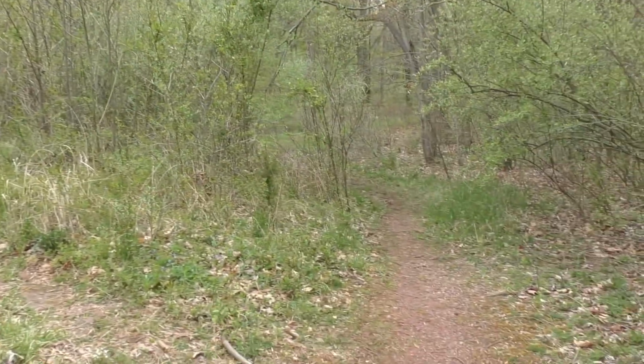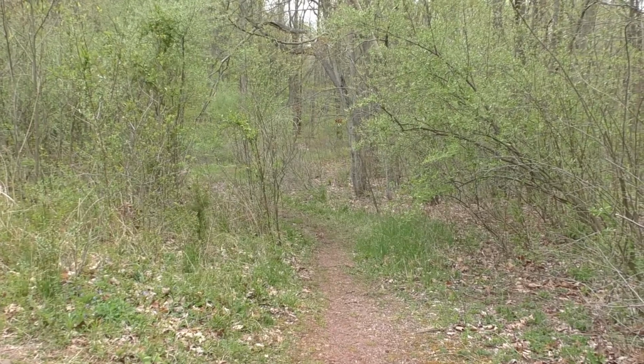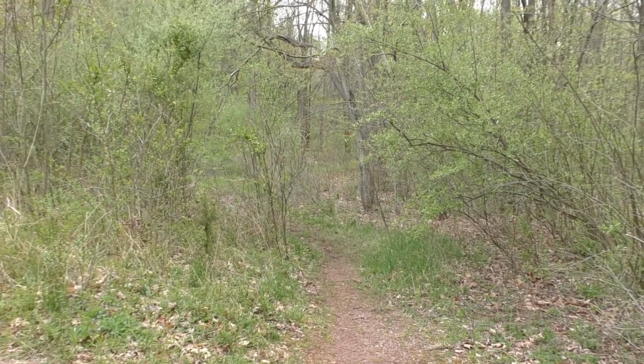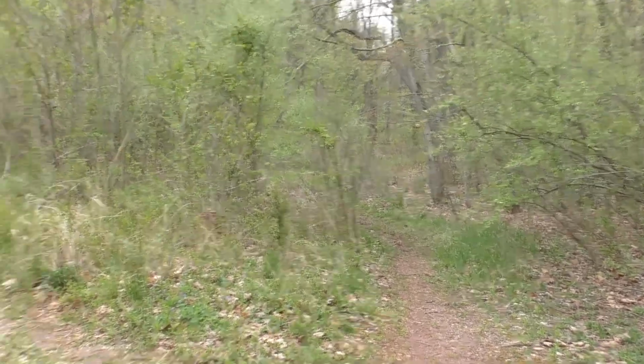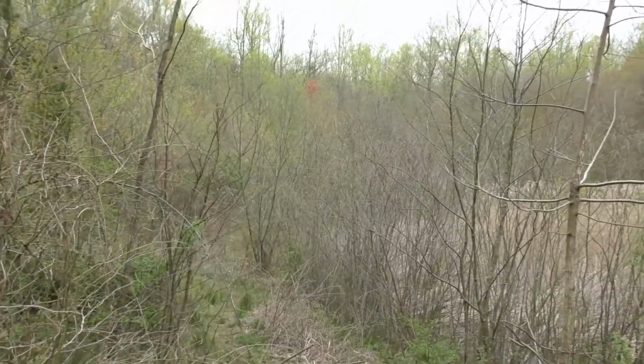So if you come over here and want to get back to those steps, when you get to that footbridge, there's a path that goes off to the left. That's the one you want to take and follow that down into the lake, and it'll take you on the back side of the lake to where those stairs are.